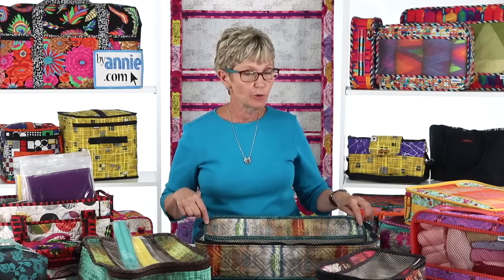And if you're familiar with our zippers, you know that the largest single zipper we sell is a 40-inch. So to make the large one, you will need to make a 50-inch zipper using zippers by the yard. So one package of zippers by the yard will make zippers for all three cases, and you'll have leftovers for another project as well.